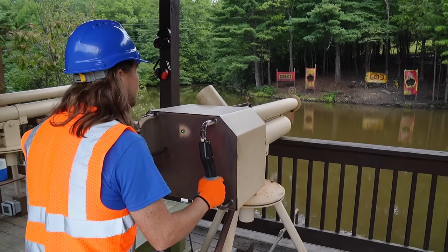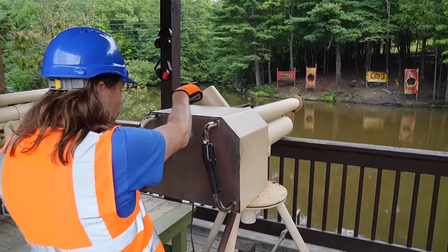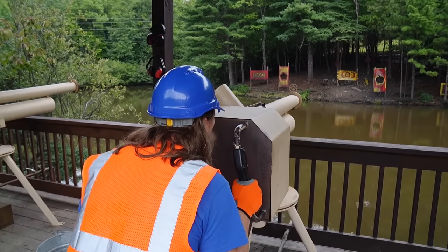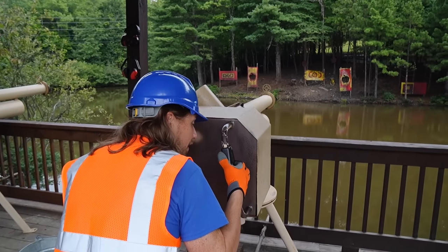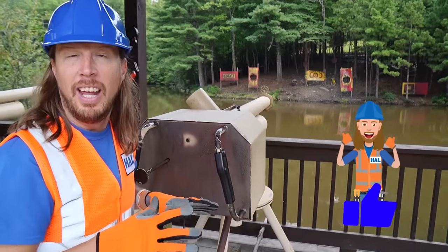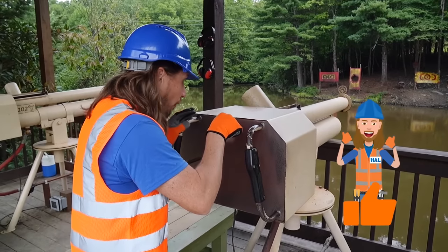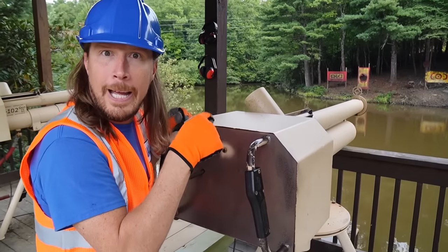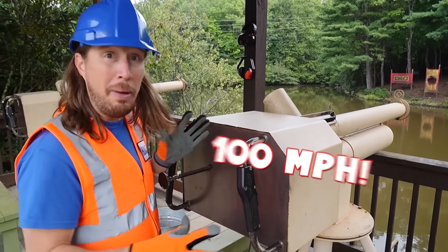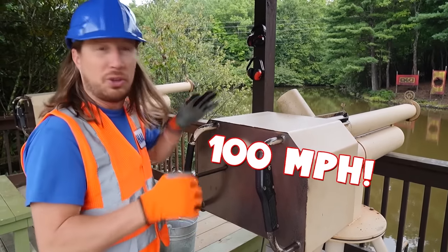Oh, let's see, maybe we should try the target right in the middle. All right, set it up, aim properly. And here is the trigger, here we go. Whoa, isn't that crazy? There's 50 pounds of pressure inside this cannon, and it shoots the apples 100 miles per hour. Oh, let's try it again.